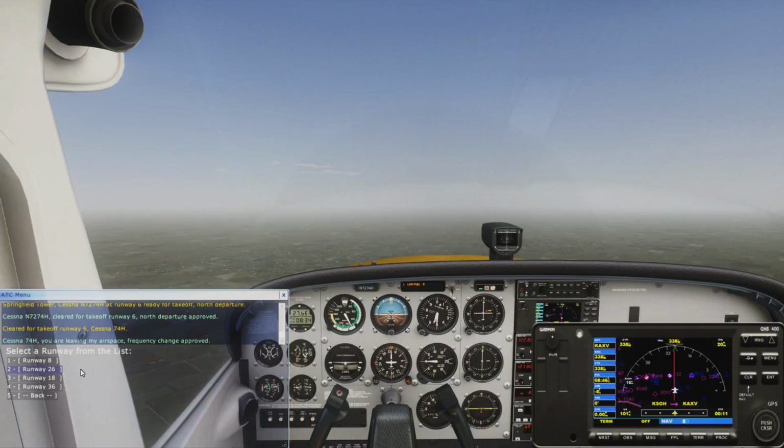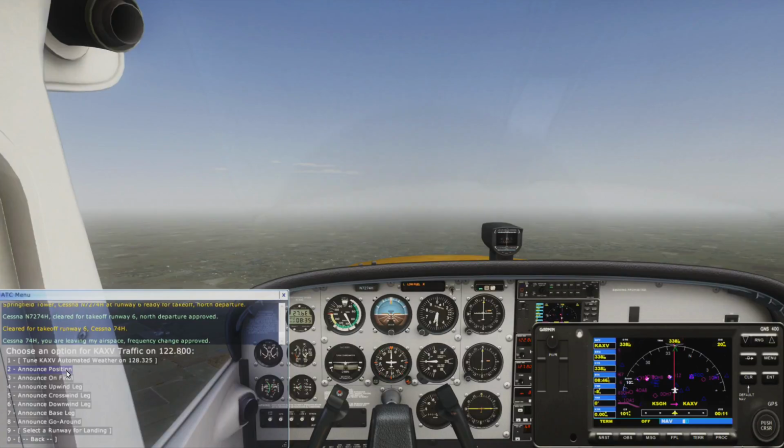Runway for landing. I got my little info here. I think it was 26. Yeah, runway 26. Full stop landing, and that's our position.